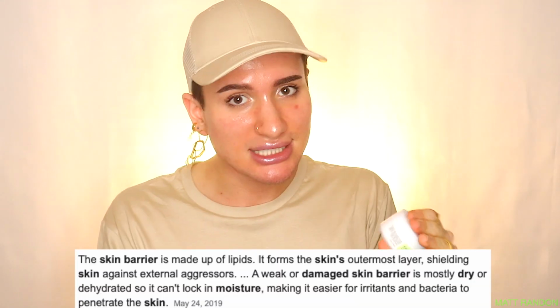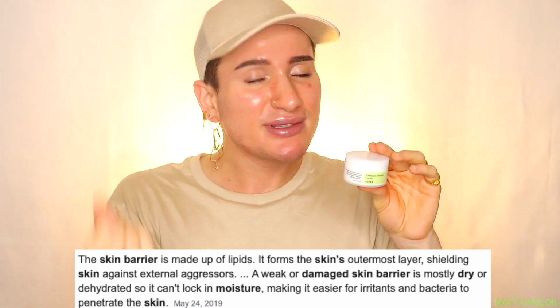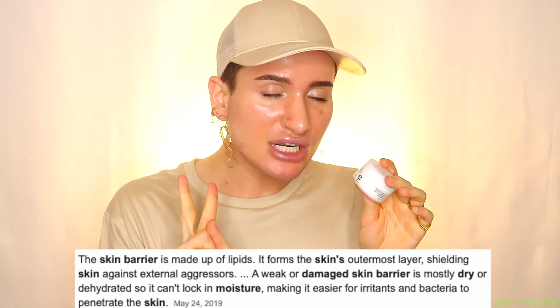On top of that, your skin is dry because your skin barrier is not intact, and therefore there is a lot of transepidermal water loss. Well, with this one, the fact that it's so thick and juicy, it's basically going to first of all prevent that transepidermal water loss and therefore make your skin more able to retain that moisture. But second of all, it is also going to hydrate and moisturize it even more.